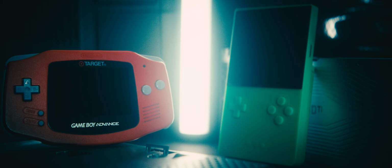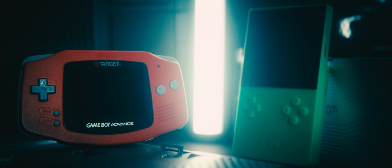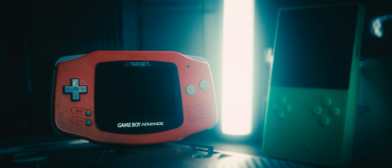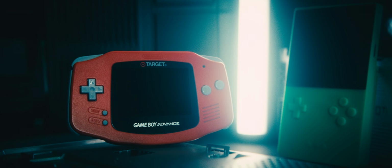I know that many are hoping that Analogue is preparing a new horizontal form factor, something similar to the Game Boy Advance. I'll always have a soft spot for the vertical layout of the original Game Boy, but I know that ergonomically, many people prefer the more comfortable candy bar layout, so a horizontal version seems like a decent possibility.